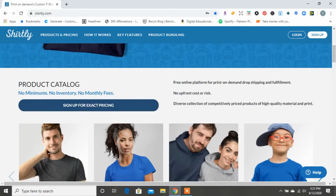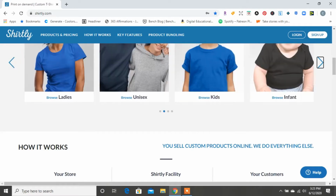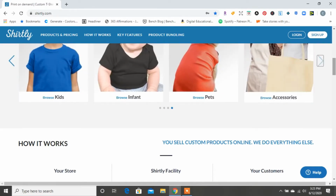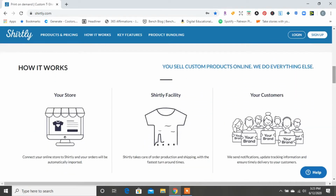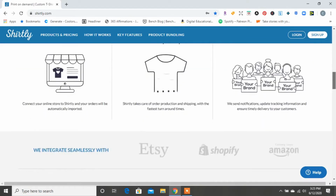So again, they have really good quality shirts available in men's, ladies, unisex, and kids. They also have infants and stuff for your pet along with accessories. Here is how it works. You can connect it to your store, if you want to. The facility takes it, and then your customers get it.